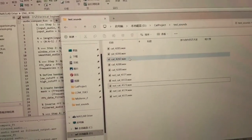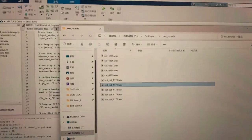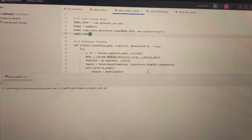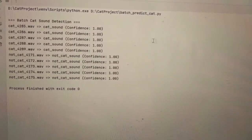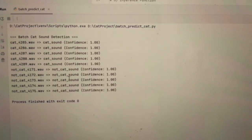And those are random sounds which I am going to use to test this module. Got a few here I'd like to show you. Right here, it's clear to see the AI model can determine whether it is a cat or not a cat.